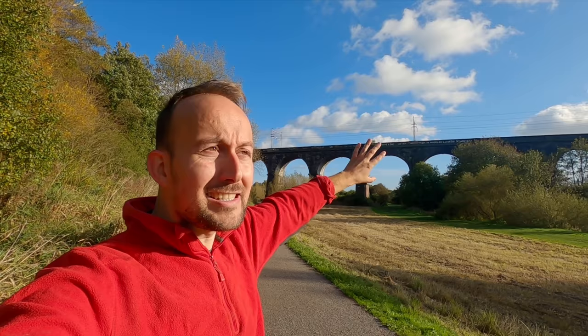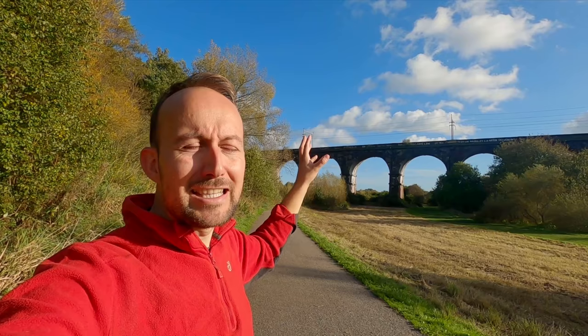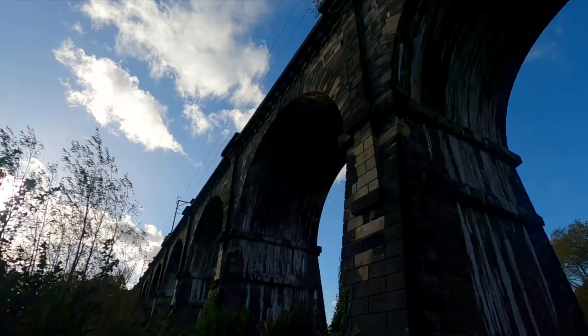And the trains today are much heavier than the trains it was built for in 1830. So it just goes to show the design, the ingenious engineering behind it all. George Stephenson's amazing Sankey Viaduct. Still propping up the railway today and still doing it in a fantastic way as well.